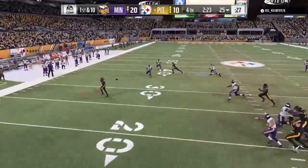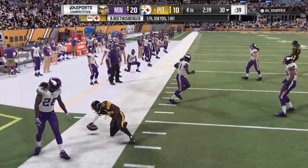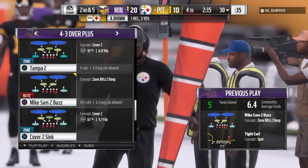They'll throw on first down with Roethlisberger. And open left side is Brown. And he'll be brought down right at the 30 here. 5 yards on the catch there, brings up second down.